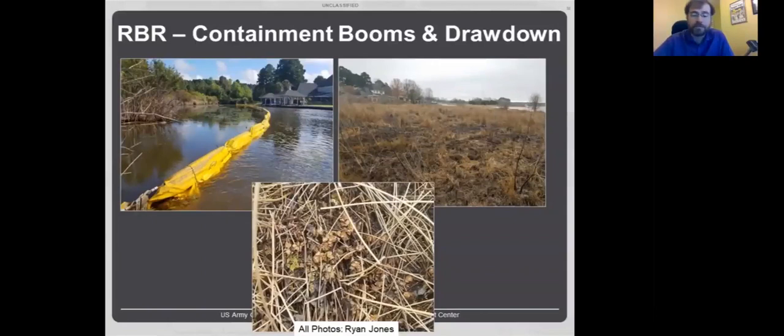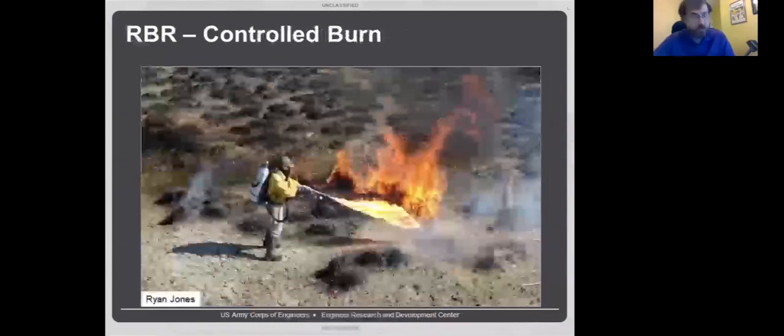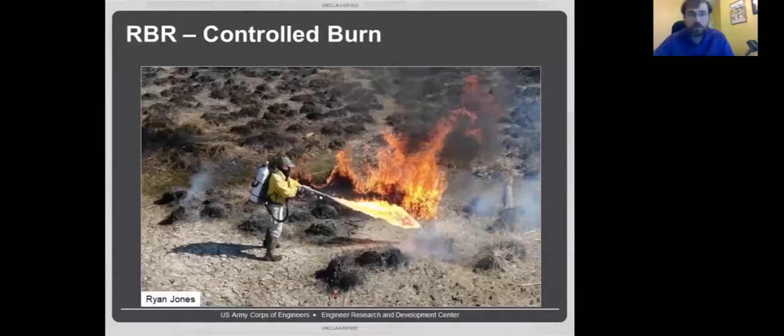Even after they did those types of technologies and treatments, they were still seeing the giant Salvinia thriving in spots where it has a lot of other vegetation on top of it and it stays moist. Giant Salvinia is like a sponge almost. So it stays there, it's protected. So they decided, what's next? We have open water, we're walking around spraying, we're missing some of it, it's still there.